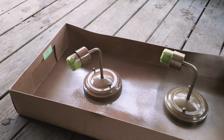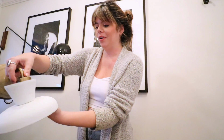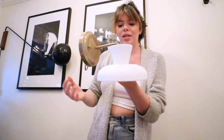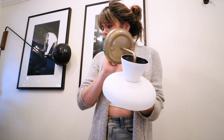Okay, both of these things definitely need more coats of paint, but I couldn't decide what color to do on the actual part that goes on the wall, not the shade. So I spray painted 2 options because I'm pretty sure I want the shade to be white. So there's white with the brass, which looks pretty good.